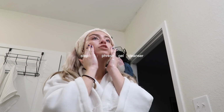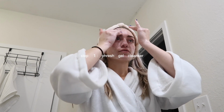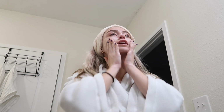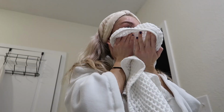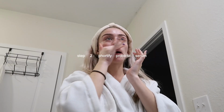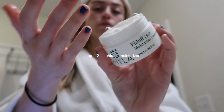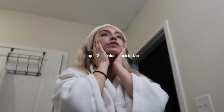I'm just washing my face with the Fresh Gel Cleanser, which is non-foaming, and it gently exfoliates your face to open up your pores for the serum. And it has like such a nice fresh smell to it. Now I'm gonna go in with the Fortify Serum, and this has live phages in it, which just sinks in your pores and prevents and controls the overgrowth of acne-causing bacteria. My face actually feels like so smooth right now. And now I'm just gonna use the Fluff Moisturizer. This is super light but very hydrating. It just keeps the phages from the serum active. Actually just like leaves your skin feeling so soft.